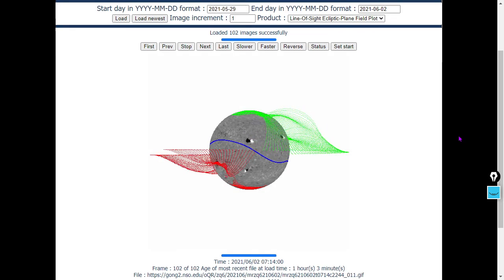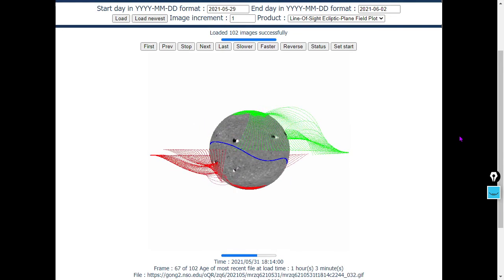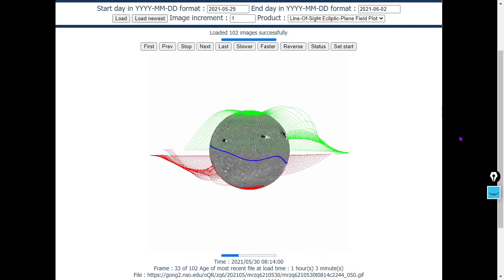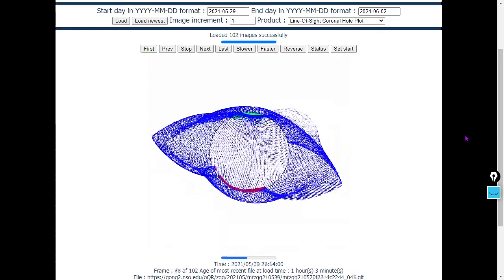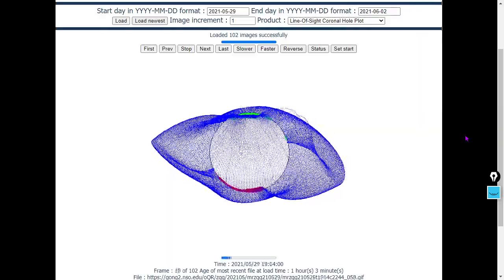Here's another view of the same data from the line of sight perspective instead of the top view as we showed in the last frame. A great three-dimensional view there. And next we'll show the sun's B field and coronal holes. It's the line of sight coronal hole plot. And the sun's B field is shown here in blue.